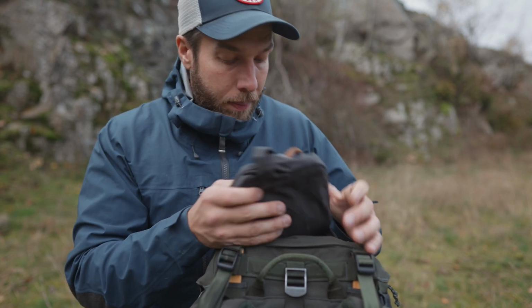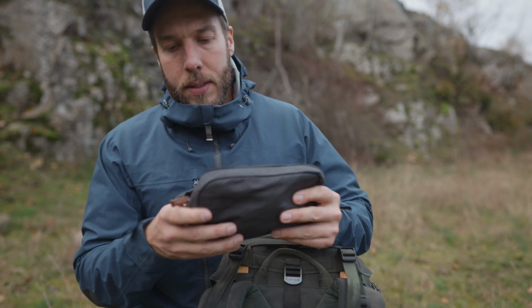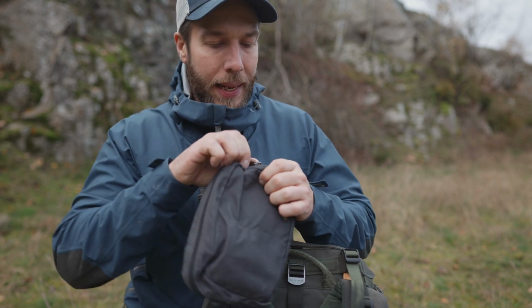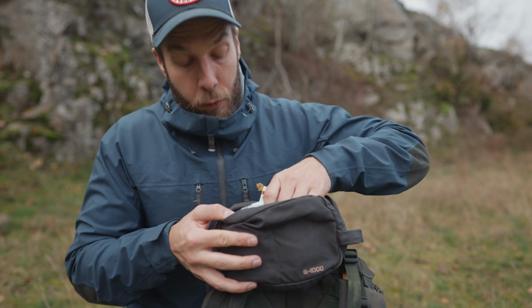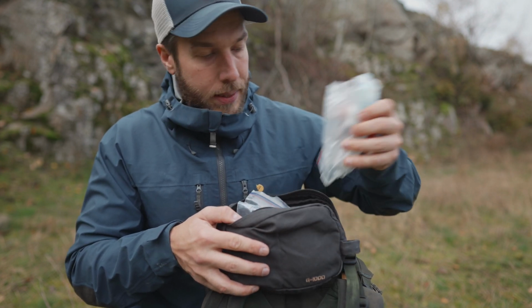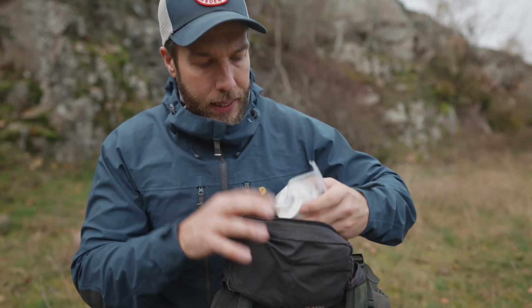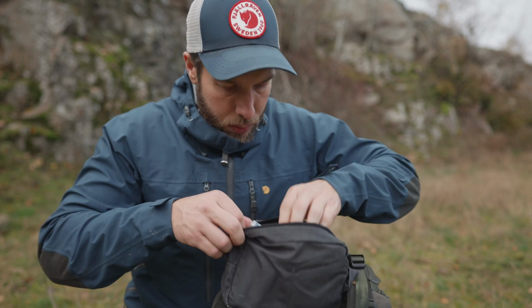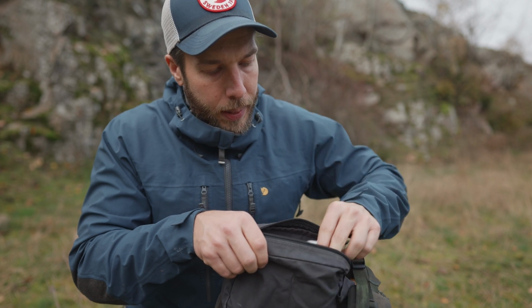Then I have my sort of miscellaneous kit. This also doubles as a not a first aid kit, but like a second or third, I guess. So here I got toothpaste, toothbrush, all those things. Things that I tend to do in the morning, I take care of my feet. If I want to take care of blisters, I have, you know, the small Compeed things.